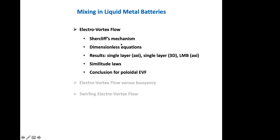First of all, I will introduce the electrovortex flow. I will remind what is the Shercliff mechanism. I will present the dimensionless equations that I will integrate numerically, and we will discuss the results for different settings. Then I will show some similitude laws, and I will conclude on this part for what I call the poloidal electrovortex flow.